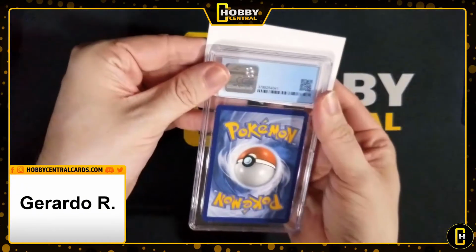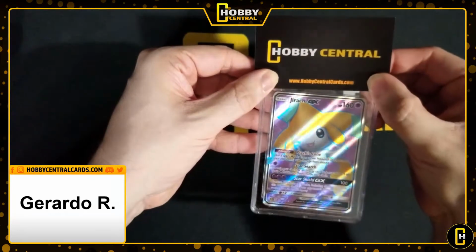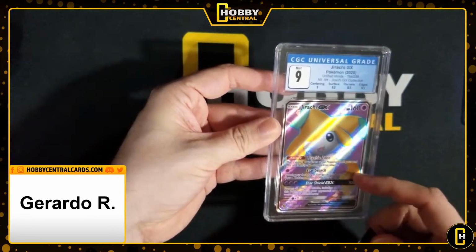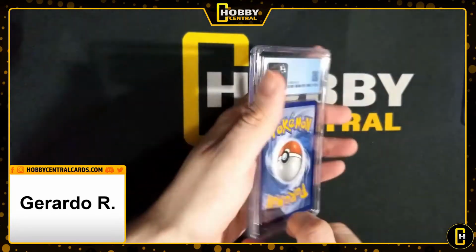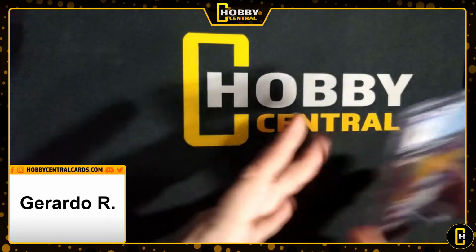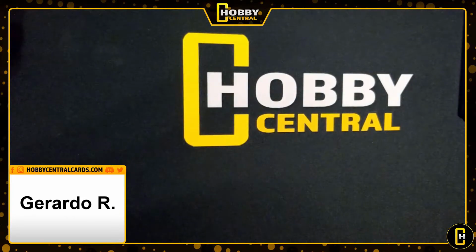Next card. Oh, another Jirachi. Same story on this. If you can get a 9 on this, I'd be happy with it if I were him. And it got the 9. Surface got a 9-5, edges got a 9-5, but corners again got the 8-5. And there is whitening on the corners, so very fair. Collection box cards are very hard to grade high.